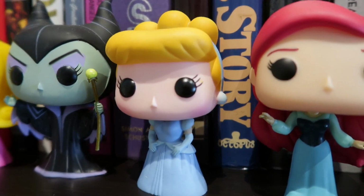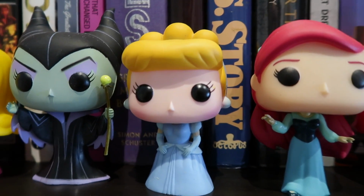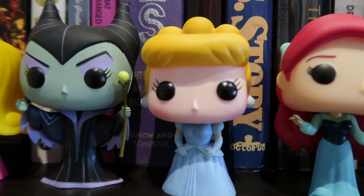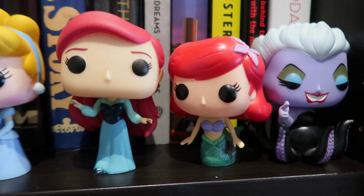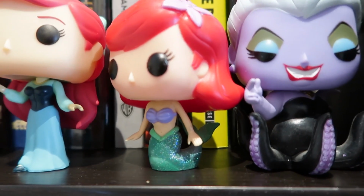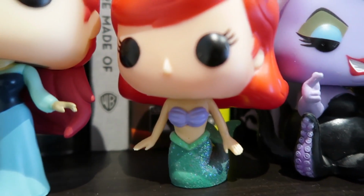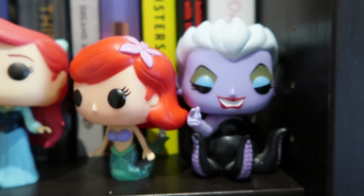This is the older version of Cinderella. I never ended up picking up the newer version of her. Two versions of Ariel right here. Of course, this is the original Ariel. She's got the glitter there on her tail, as you can see. Awesome. And Ursula, they are two of the very first pop vinyls there.